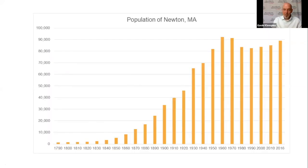So this is the population of Newton over time. Again, this is based on US federal census data. You can see it growing gradually from a very, very small community in the 19th century without any huge uptick until you get towards the end of the 19th century, and then a pretty rapid growth into the 1960s, and then a little bit of a leveling off and a dip in the 1980s and 90s, and then a regrowth following the turn of the millennium.